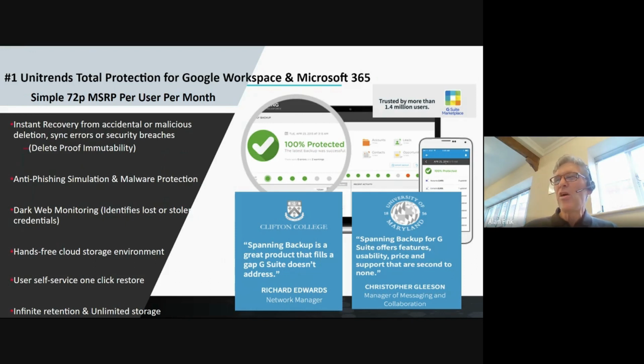One, the main high level features are you can instantly recover from accidental or malicious deletion. The data that you store is SaaS to SaaS. So if you're looking to protect a Microsoft account, Unitrends store their data in AWS. So again, Microsoft being a target for attackers, AWS is less of a target for ransomware or malware. And the same with Google Workspace. You know, they're less of a target because they're not Microsoft operating systems, but it's also stored on AWS, a completely different vendor, so you have that additional layer of protection.